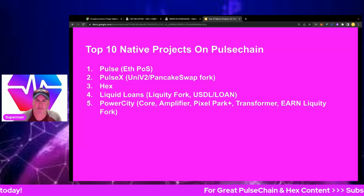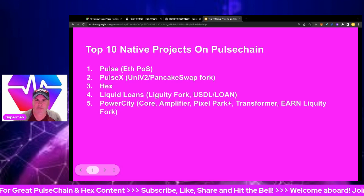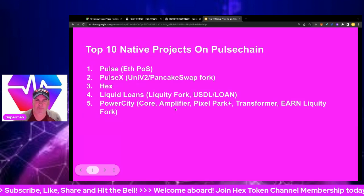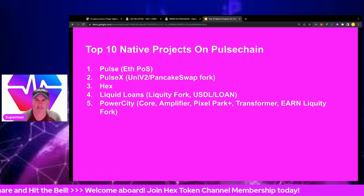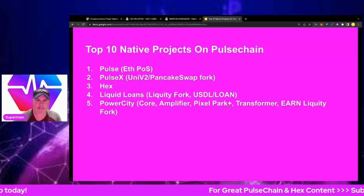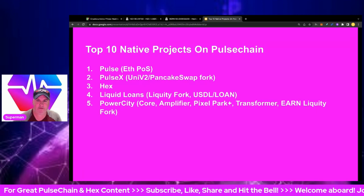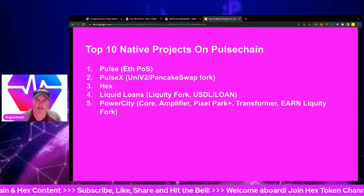So $1 for 1 point, no expectations. And then of course they got their amplifier that's actually going to build on top of Liquid Loans as well, and optimize those returns with compounding. So that's pretty neat. And then, of course, Pixel Park is going to be their own NFT marketplace. Now, obviously, NFT is a huge part of crypto, and this should be a very, very big deal. Now, I've got a plus sign there because they're saying that they're going to have features in there that are going to be amazing and make OpenSea and places like that very envious. So looking forward to that on Pixel Park.